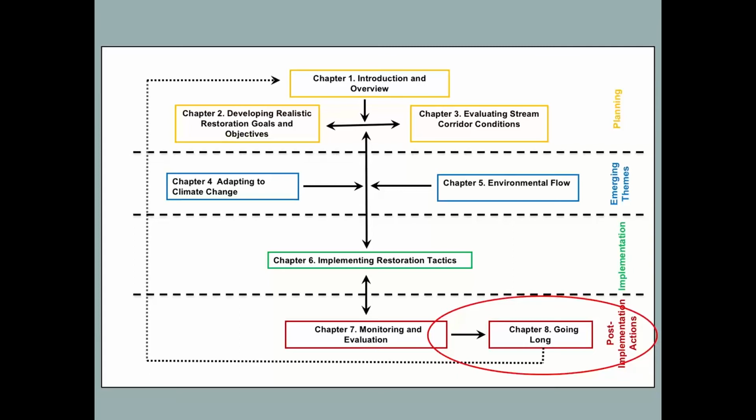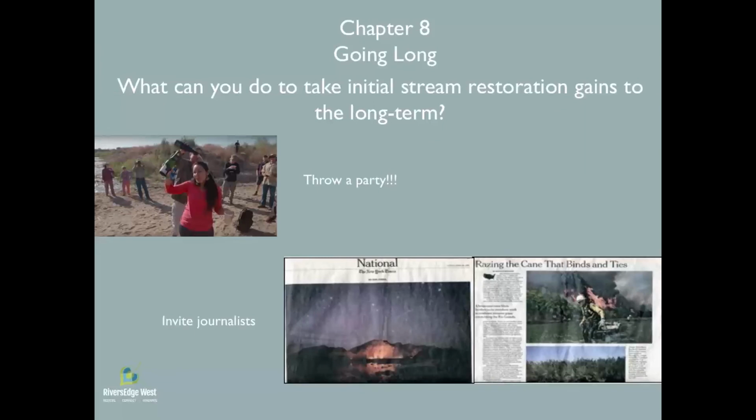Many of these stream systems that we're working on, particularly some of the larger ones, have been damaged by hundreds of years of human use, and in some cases billions of dollars if you look at dams. And so a 3-year project, whatever, small grant, is only going to go so far in moving the needle. And so what can you do to stay longer? And so we talk about some ideas, and all from, of course, our projects in the past from the 3 countries. And one is throw a party.